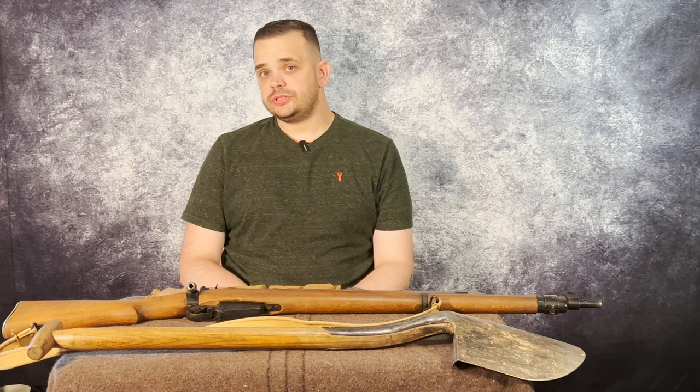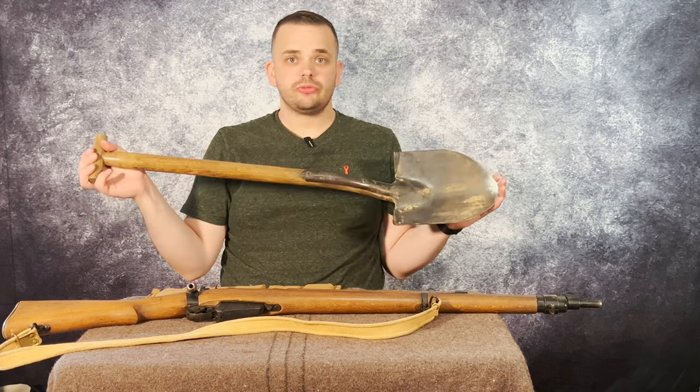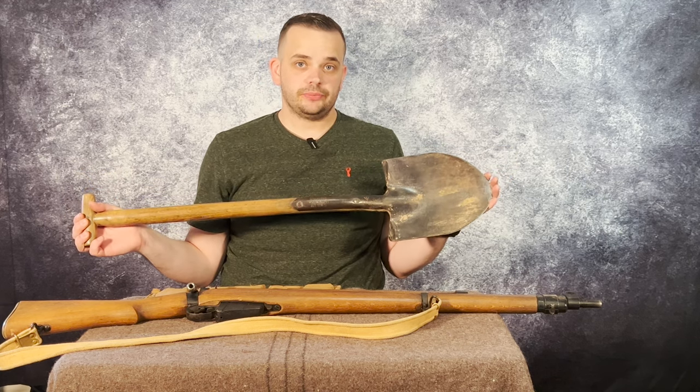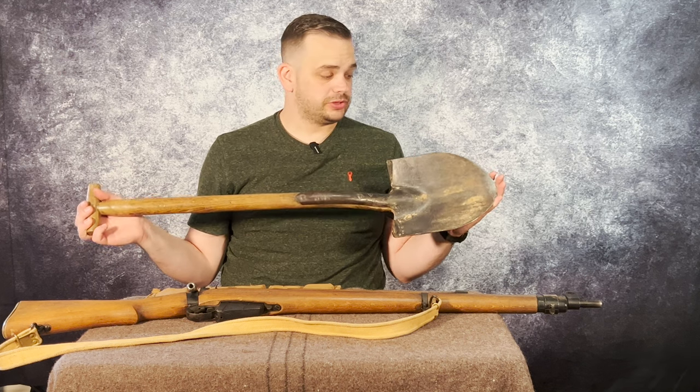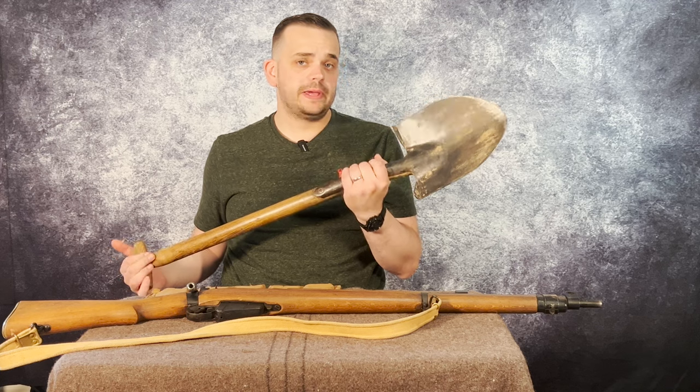So just before we go on to look at the armament of the soldier of 1944, this definitely needs a mention in its own right. So this is a general service shovel. Now, every member of a British infantry section had a piece of general service equipment, whether it be the shovel or the pickaxe.